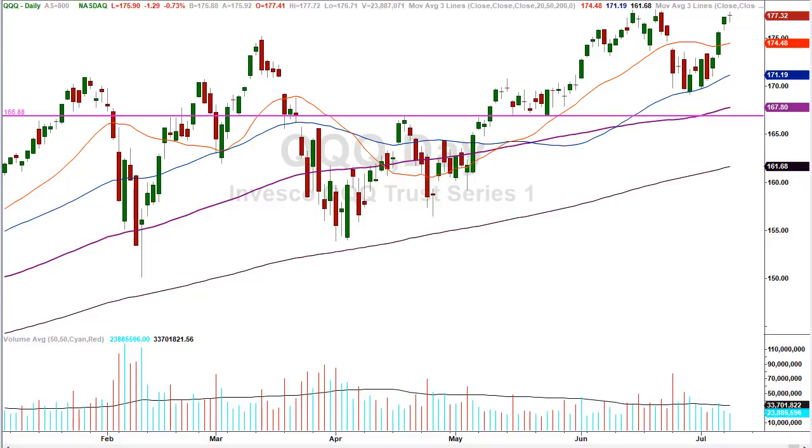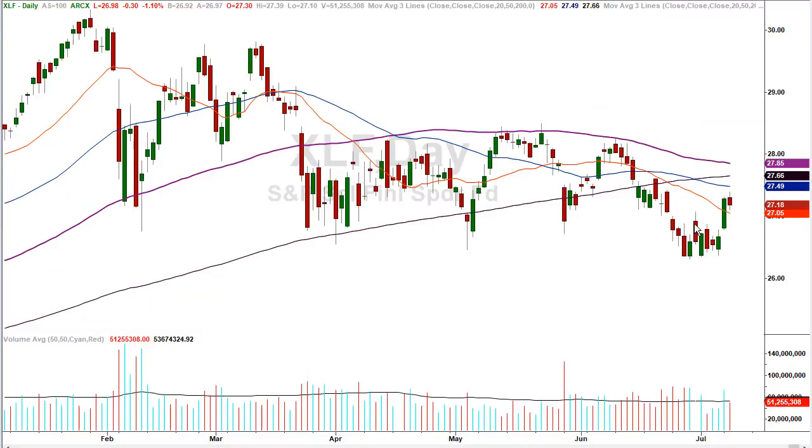Nothing more, nothing less. Financials, XLF, we had a really nice, big, healthy up day yesterday. That took the market past and closed above the 20-period moving average. We have a natural point of resistance right here, a breakdown candle high.